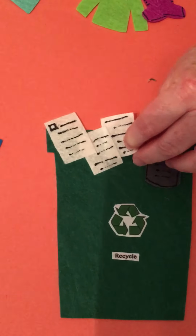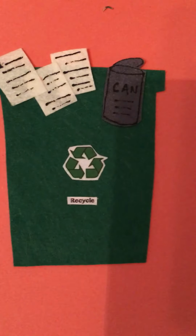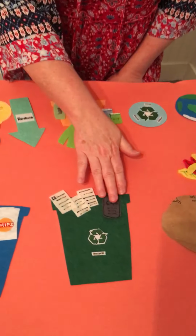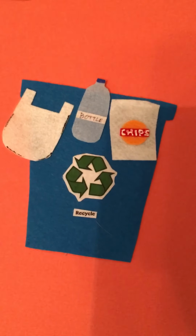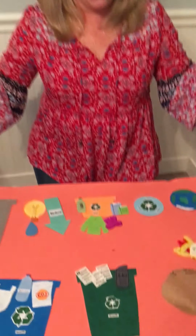Newspapers. That's right. And what is so cool is they take all of this stuff and they mush it all up and they repurpose it, which means that they make different things out of it. Isn't that cool? They take the newspapers and the cans and they make different metals, different paper, different plastic things out of it. So the big landfill with all the garbage, we don't want our earth to be covered in garbage, do we? So if we recycle, we can reuse it, and then our land doesn't fill up with garbage.